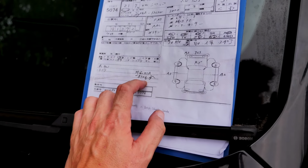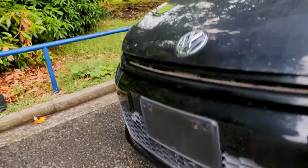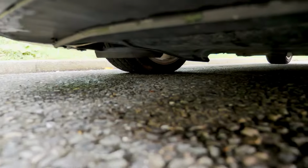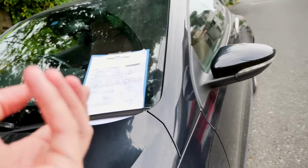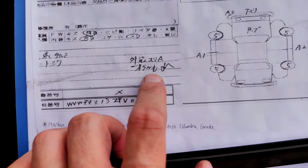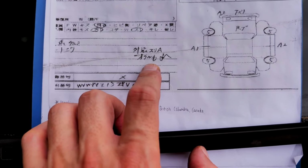Oil leak. Now, I couldn't find any oil leak anywhere from the top of the engine. From the bottom, I don't see any, nothing drips down. And there are no points on the undercover that look caked in oil, or at least saturated in oil. So I would say it's not a problem for shipping. If you see this on an auction inspection sheet though, keep in mind if it is dripping down, you need to get that fixed before you can ship the car.